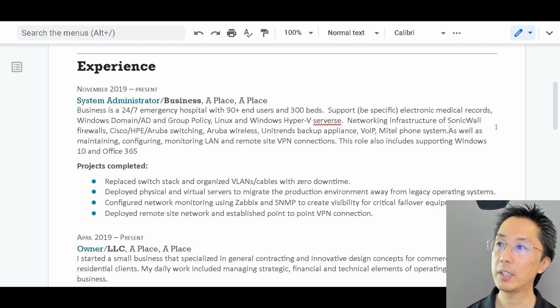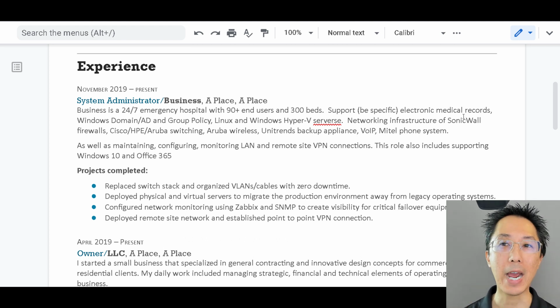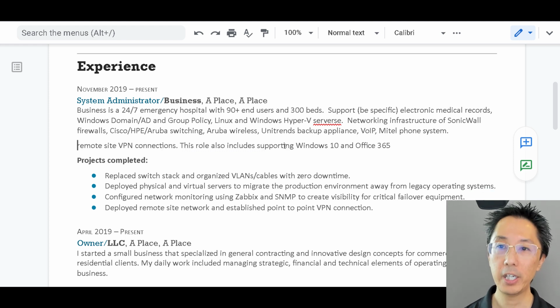Okay, and then we have a sentence here. We could make another paragraph. As well as, okay, whenever you say "as well as," kill it. You don't need it. Okay, maintain, configure, and monitoring LAN and remote VPN sections. So this right here, you don't need it because the LAN was understood. You talked about the networking infrastructure here with the switching and stuff. That covers the LAN, so kill that.